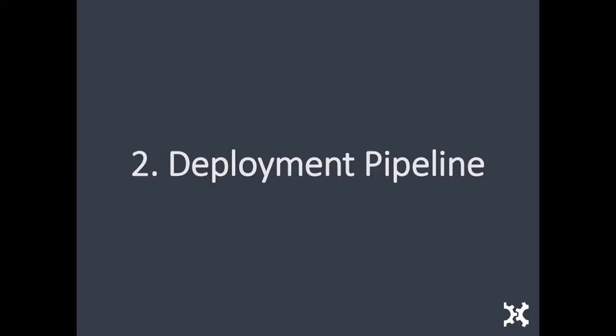I want to talk about deployment pipelines. Does anyone who's happy with the term deployment pipeline, who's comfortable with what that means? About more than half. Okay, cool.